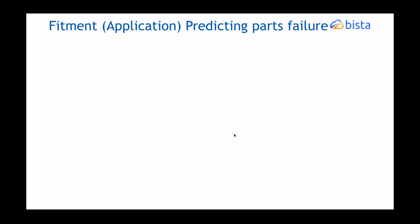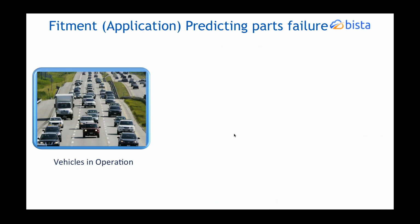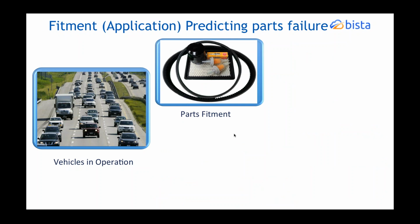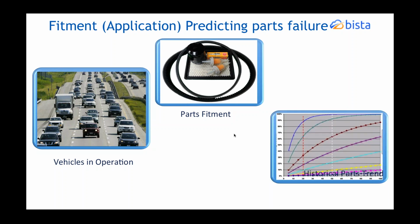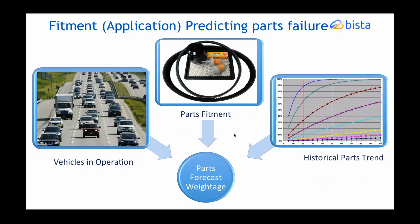So next is the fitment application, or what we call the vehicle weightage. We get data from vehicles in operation. These are external sources of data which provide, at each location, basically based on the registration data in the various DMVs across the country, which vehicles in operation in that location have been registered. We take outside data about parts fitment. There are providers which give you the part fitment data, saying that this part will be used. This is basically an oil filter part for, say, a Toyota Camry of the year 2000, or 2010 or whatever. So that's the part fitment data, and then we take the historical trends of that part, and we come up with a weightage for that part.